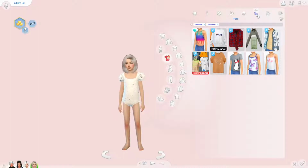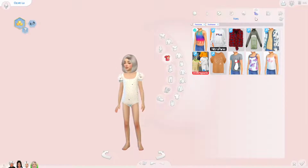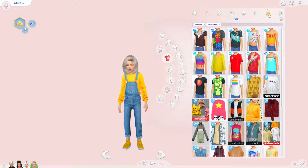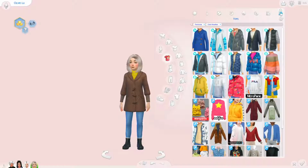Up next is her swimwear, which is the same swimwear that Peony has. I just thought it was cute. Maybe they're twins. They are complete opposites, but they kind of like similar things as well. And then next up is her hot weather. Like I said, tomboy style for her. She just loves it. She wants to be free, so that way she could do a lot of stuff and not have to worry about her clothing. And then here is her winter wear.